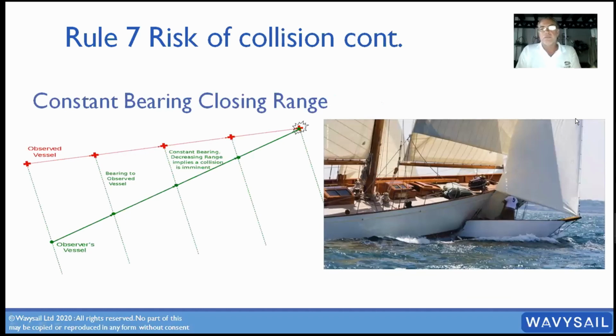How do we work that out? There's the vessel we're watching. There's our vessel. And we're looking across. We take a bearing. We get closer. The bearing hasn't changed. We get closer. The bearing is still constant. We get closer and closer, and we have a constant bearing, closing range. Handheld compass on deck, just lining up with the stanchion, just at a distance. Is he coming closer? Is he not? Constant bearing, closing range will tell you if you've got a collision coming.